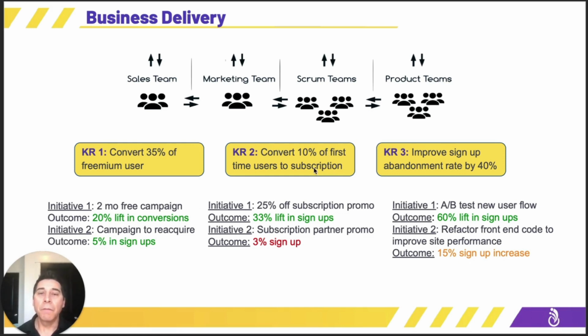And then for key result number 2, convert 10% of first-time users to subscription. Our first initiative there was to do a 25% off subscription promotion. And let's say we saw a 33% lift in signups, right? So we'll call that one a win.